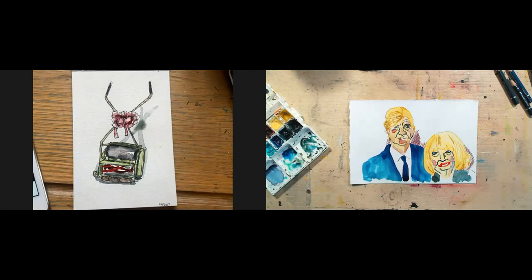So perhaps it's time for you to reveal to us who owns this lawnmower. It's like, today, Matthew, I'm going to be painting. It's Richard and Judy.